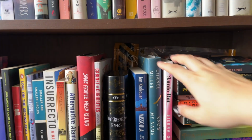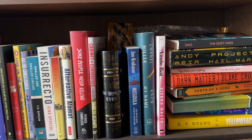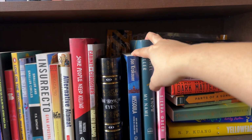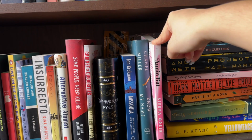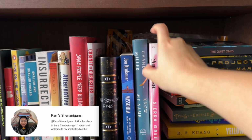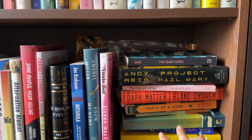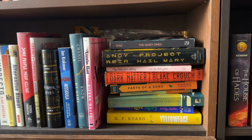And then over here, this is like an odd assortment of books. So these are my only nonfiction books that are not Filipino. And then this one is a book that I'm borrowing from Pam. So I'm borrowing Annabelle, so I just have it in here. And then these are books that I keep in my bookshelf, but they're actually not mine.